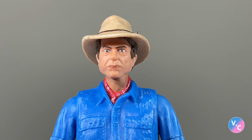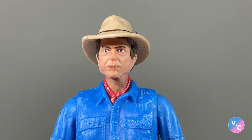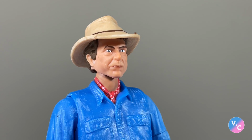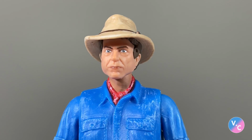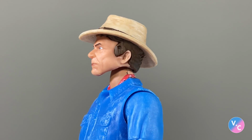Like from this angle, it's not too bad, but this is a common criticism I've had with the Amber Collection, that the figures kind of look like caricatures. They look like cartoon versions of the characters from the films, and I feel like that's still the case with this version of the figure. The colors that they went with as far as the skin tone, his hair, that looks good to me.